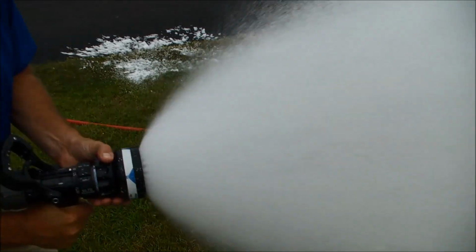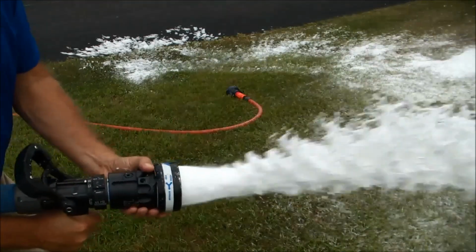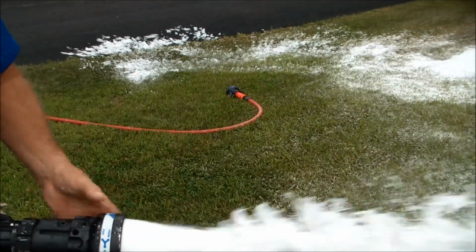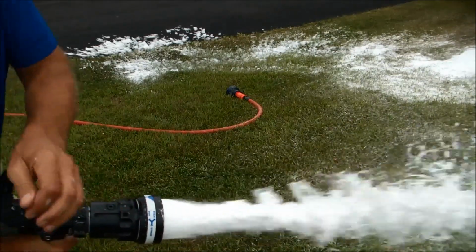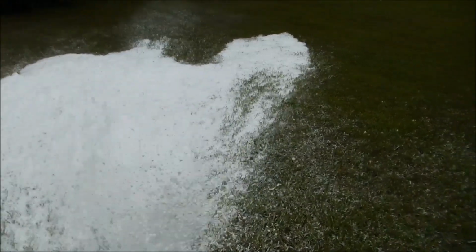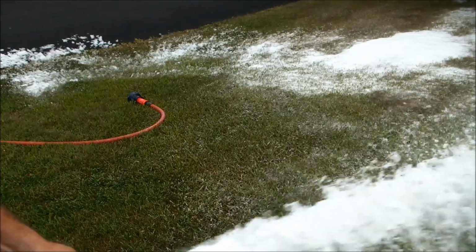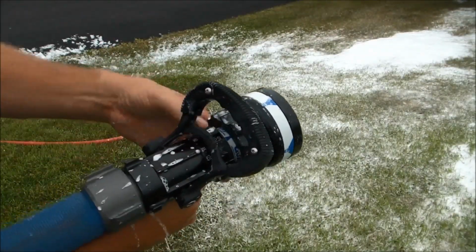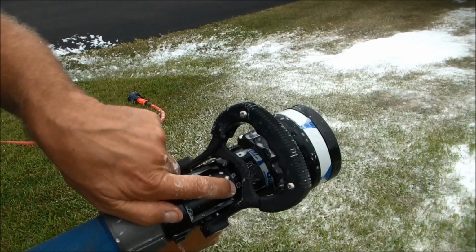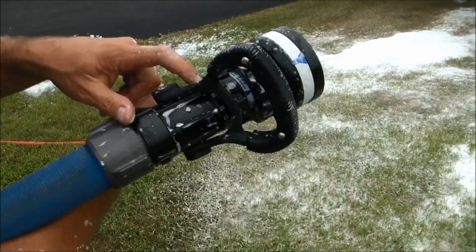There's our fog pattern. And if you slide this out, you can really feel the air being drawn in, and you can make some nice foam. And there are multiple settings here between 125 gallons a minute for less restriction, 95, 60, and even a 30 gallon per minute setting as well.